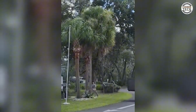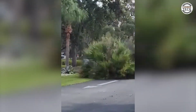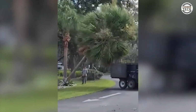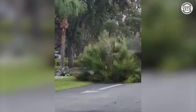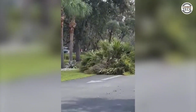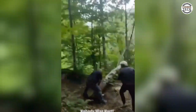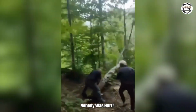Never underestimate small trees. Even though they may look harmless, they can cause serious damage if cut incorrectly, as we see in this clip. This footage once again proves how dangerous tree felling can be. Even with experience, things can go wrong in an instant.